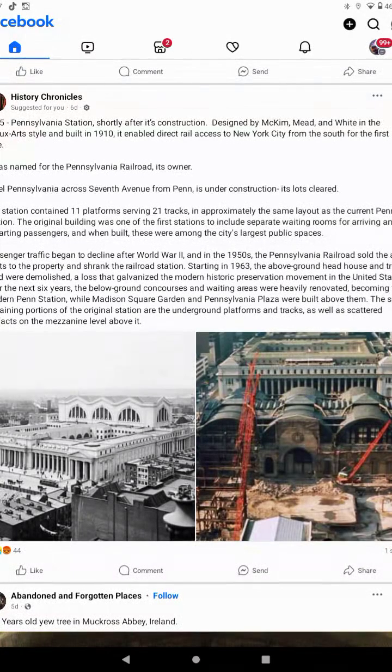Let's move on. Let's talk about, let's see, Pennsylvania Station. Pennsylvania Station, built in 1910, is an iconic Beaux-Arts building and major transportation hub in NYC. Its grand concourse and intricate details showcase the era's architectural expertise, and its rich history continues to captivate travelers and architecture enthusiasts alike. What happened? Pennsylvania Station's original building was demolished in 1963 due to declining passenger numbers and high maintenance costs, and replaced with the current Madison Square Garden complex.